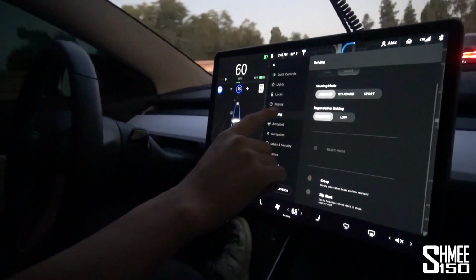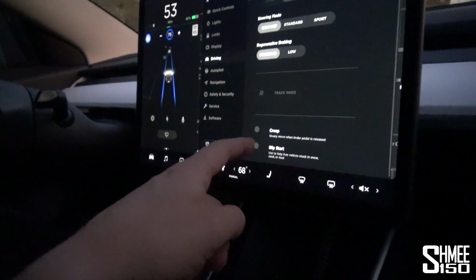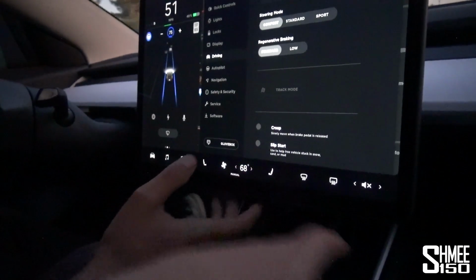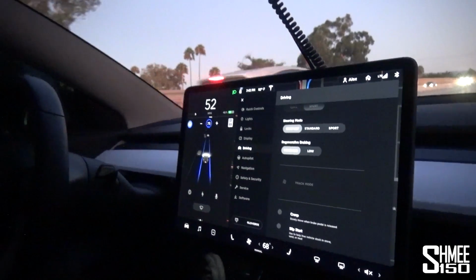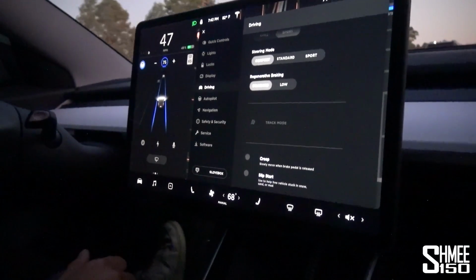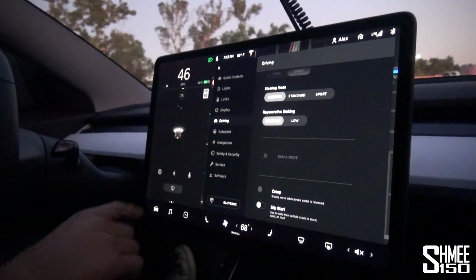Yeah. The funny thing is, just also down at the bottom, you also have creep. Creep. You can choose whether it moves forward when you come to a standstill. So yeah, I left it off. It kind of simulates a gas-powered car. Electric cars, there's no engine that's running. It's simulating the traditional automatic where if you release your foot off the brake, the car starts at like 5 miles an hour. Yeah. So you got that. You got slip start, which is when you're stuck, you can turn your traction control off. So that's just traction control versus traction and stability off on track mode.